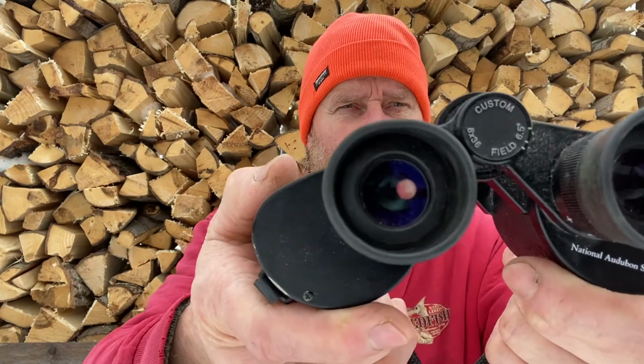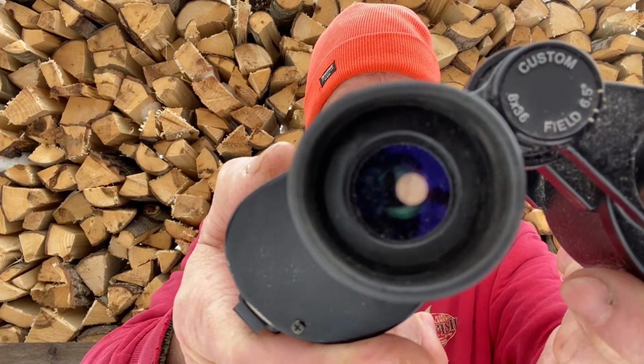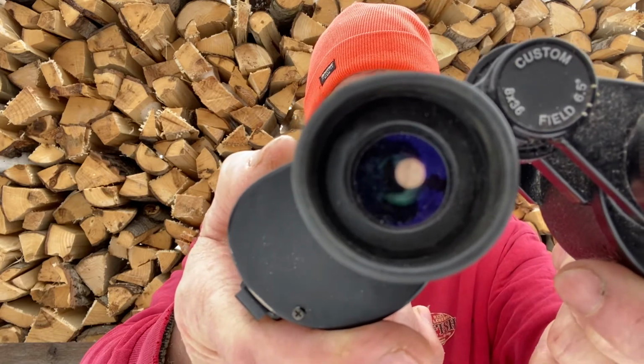So these are the pair that I'm using mostly now, mostly because I dropped the other ones and I have to send them away for repair. So this pair is an 8x36. These are quite old. They don't make them anymore, and they don't make them like this anymore. So this 8x36 is probably quite a bit brighter than most 8x42s.